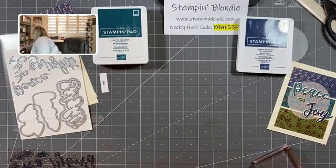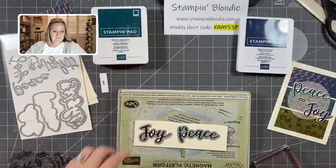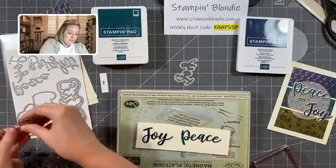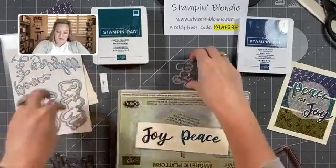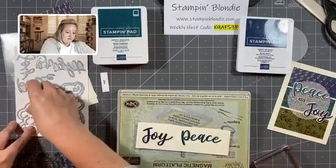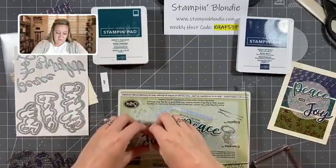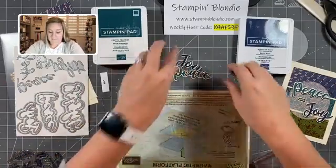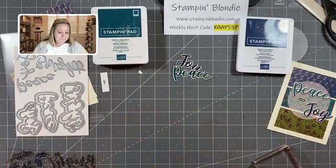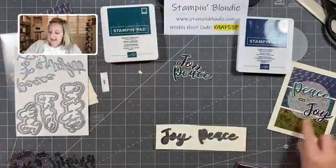Okay, and we've got our 2 die cuts here. So we've got Peace and Joy, and I'm just gonna put those right back on the paper here so that I can make sure they don't get lost. And then there's our 2 die cut sentiments here. Put this off to the side because we're gonna need that again. And then on this little scratch piece here, I'm going to stamp the word and.